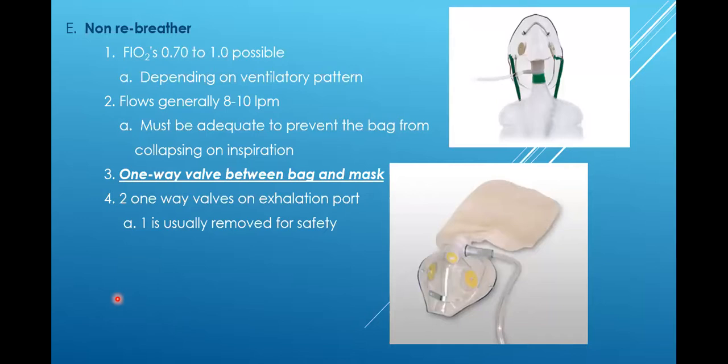It's just like the partial rebreather. The only thing different between the partial rebreather and the non-rebreather is that the non-rebreather has a one-way valve between the mask and the bag. There is a valve there. You see that rubber valve on the camera? This rubber valve between the mask and the bag.